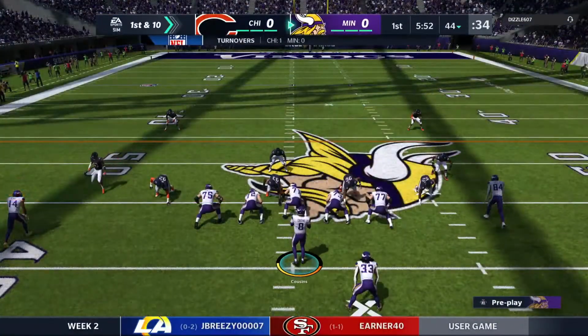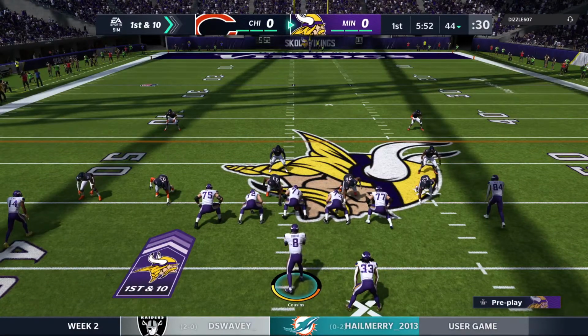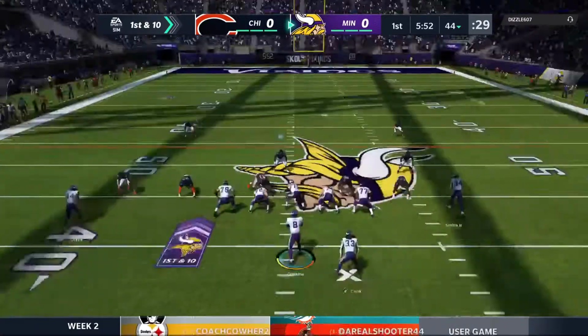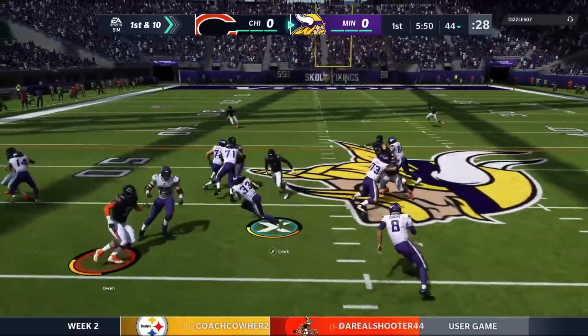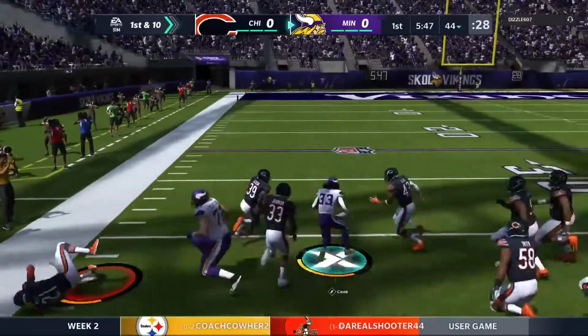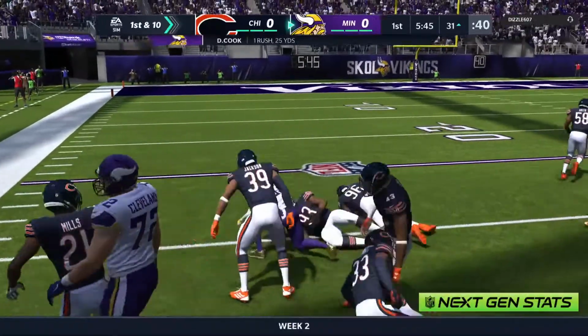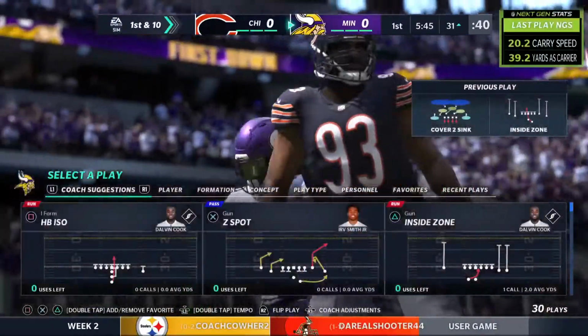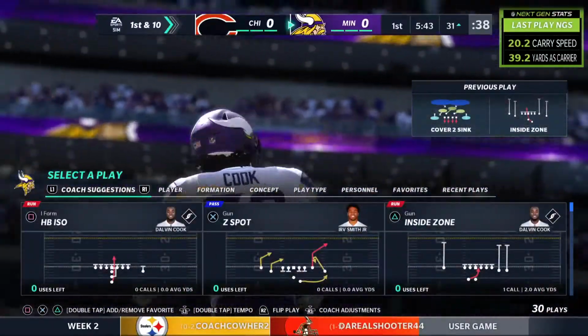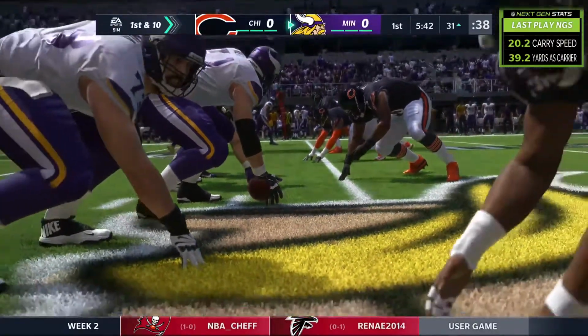Cousins and the Vikings with a 1st and 10 at their own 44. A first carry now for Dalvin Cook. And he takes this one down almost all the way to the 30. Dalvin Cook just so explosive in the open field. He's not a small guy either, but once he gets those legs churning, look out.